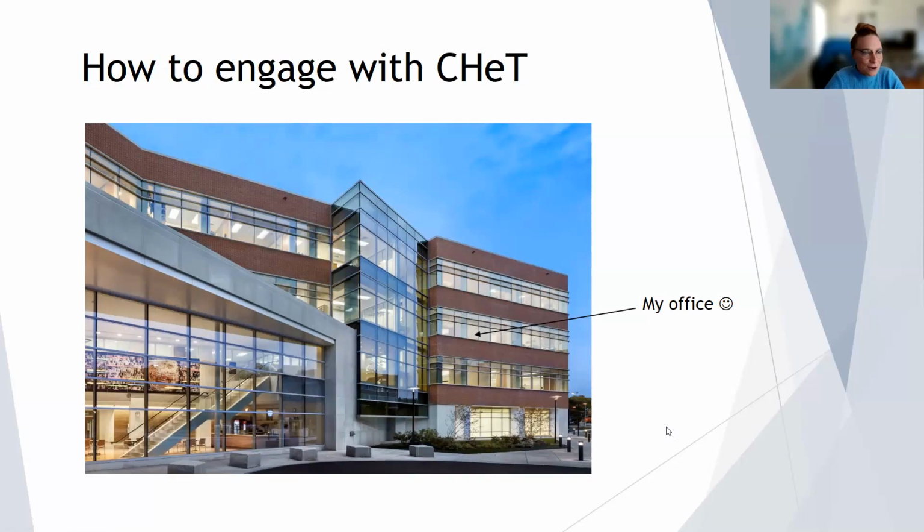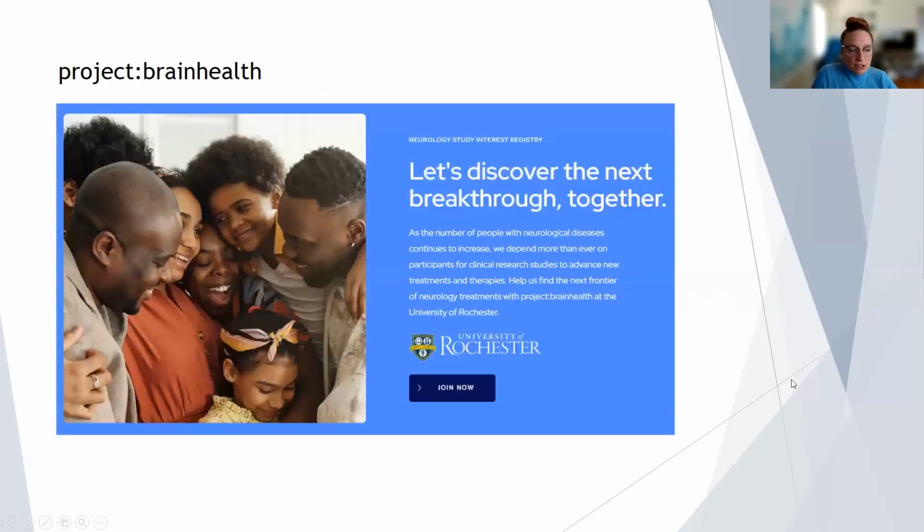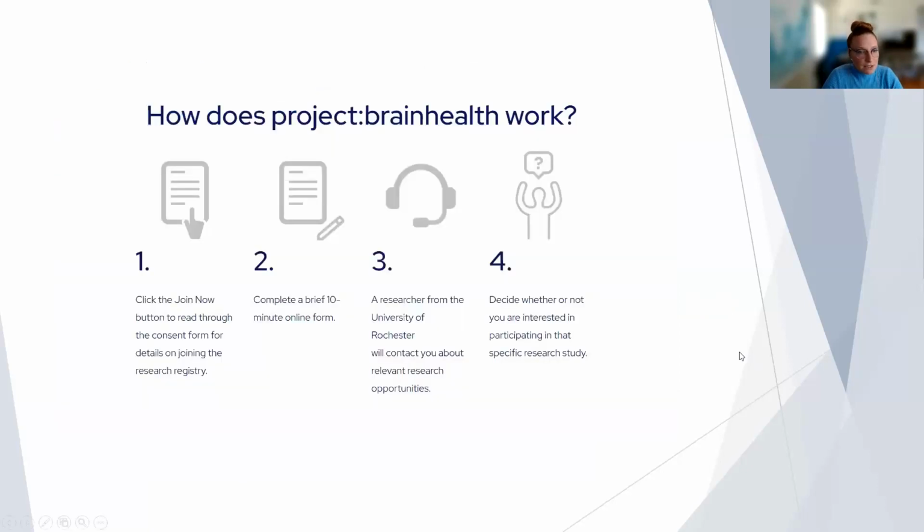But to go further into the engagement, we have something called Project Brain Health. And this is a registry that you can sign up and be informed about studies that are going on in PD. And this would be for U of R and other institutions as well. And when you sign up, you can actually filter what type of studies that you're interested in and can be routinely notified about them as they occur.